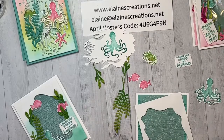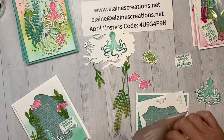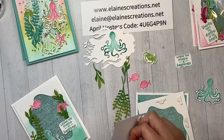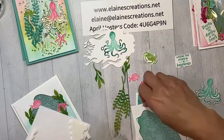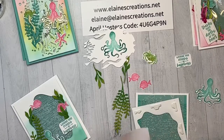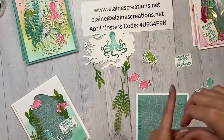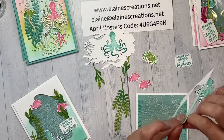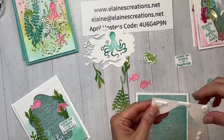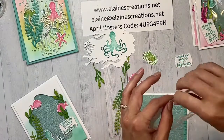So we're just gonna put this on dimensionals. And since there's an opening, I'm gonna be adding more dimensionals than I typically do. I usually add a lot though. So let's do some there. Now let's do a regular one here. And maybe I'll do one up here. Okay. So I'll remove all these backings. Okay.